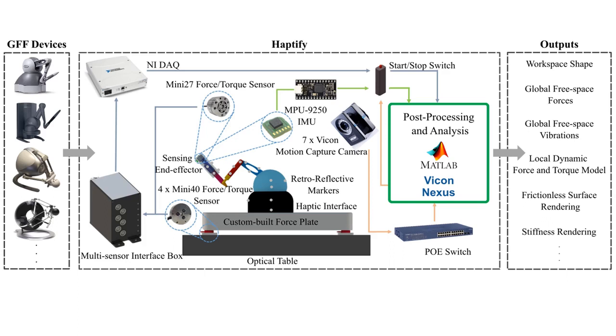The first component is a 7-camera optical motion capture system that records the positions and orientations of the device's links. The second is a 60-centimeter square custom force plate that accurately records the reaction forces applied to the device during use. The third is a sensing end effector that is customized to attach to each device's handle and records forces, torques, and vibrations between the user and the device.